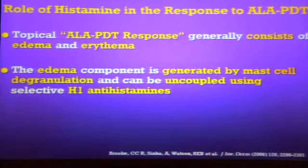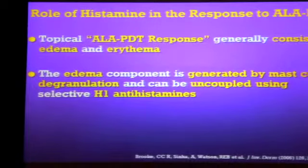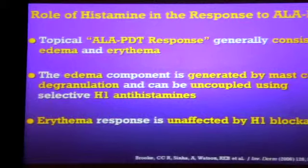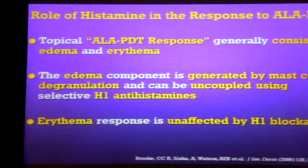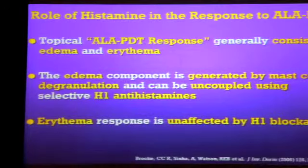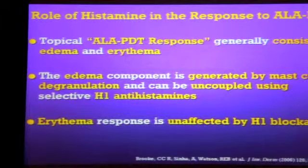So you can get rid of the edema relatively easily with these antihistamines. Unfortunately, the erythema is not due to the mast cell or the histamine, and therefore the erythema will persist. Now, there are other things you can do. Maybe we can consider using something like Mirvaso if you really want to block the erythema, but now we're going way off FDA label. Okay.